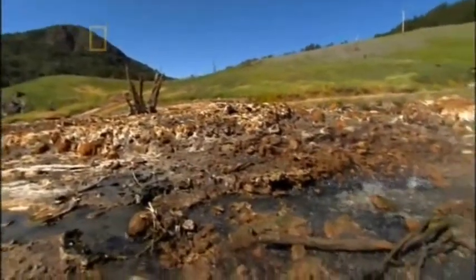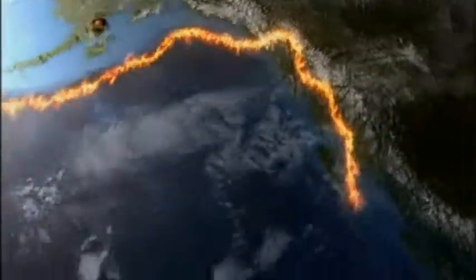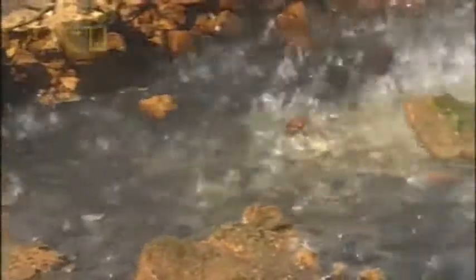Like Iceland, the geysers sit on top of a rare geological area riddled with California's famous fault lines. Here, massive amounts of heat rise to the surface where they are accessible to drilling. Most importantly, the geysers are filled with underground moisture.